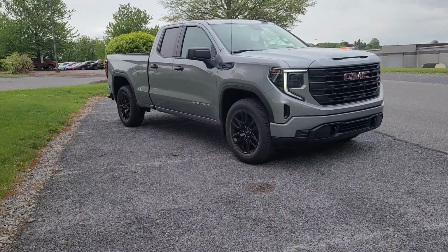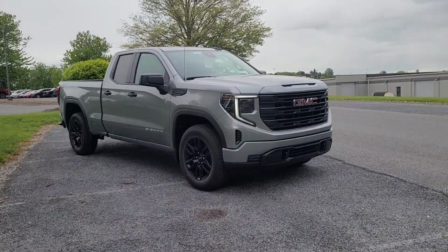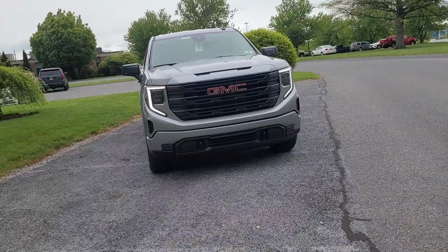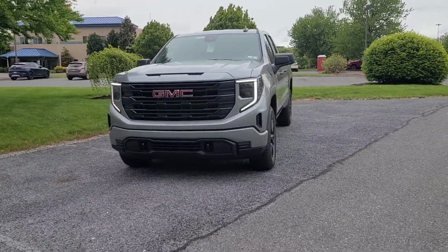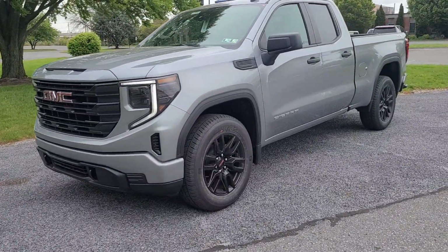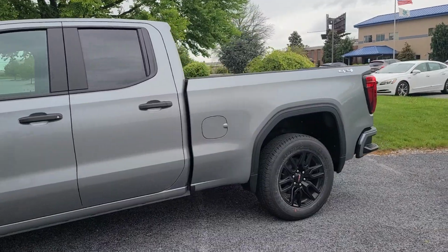This is not the Elevation or the Elevation Standard. This is the GMC Sierra Graphite Edition. It is a Pro truck with a Graphite Edition package on it, whereas the Elevation and Elevation Standard are both trim levels. It has the same wheels as the Elevation, and a very similar front end and aesthetic. Everything is, as I mentioned, body colored to whatever the color of the truck is.